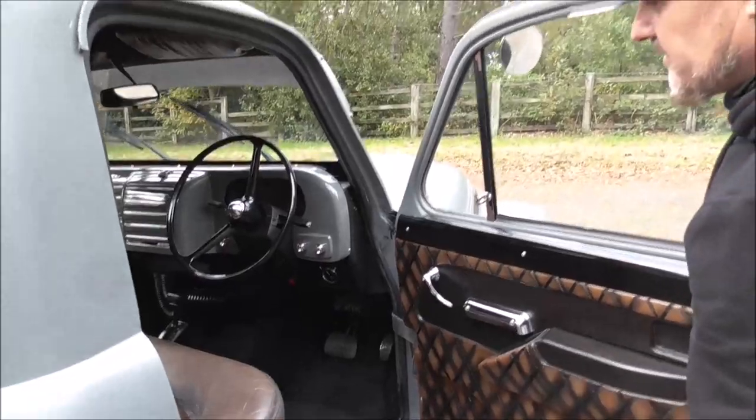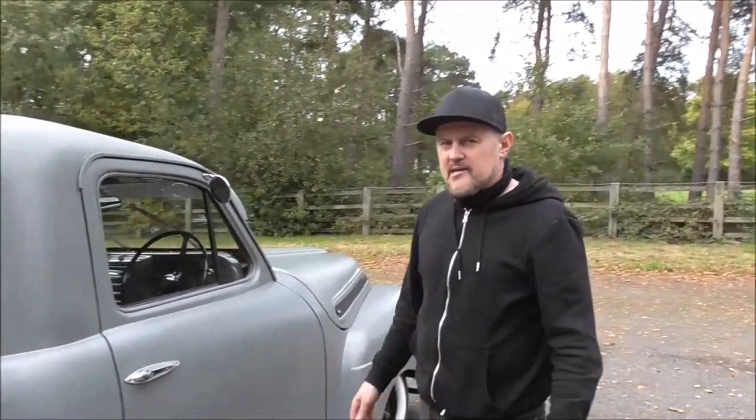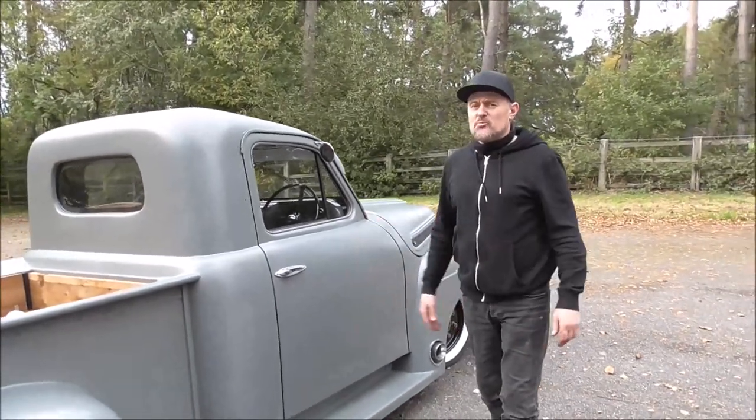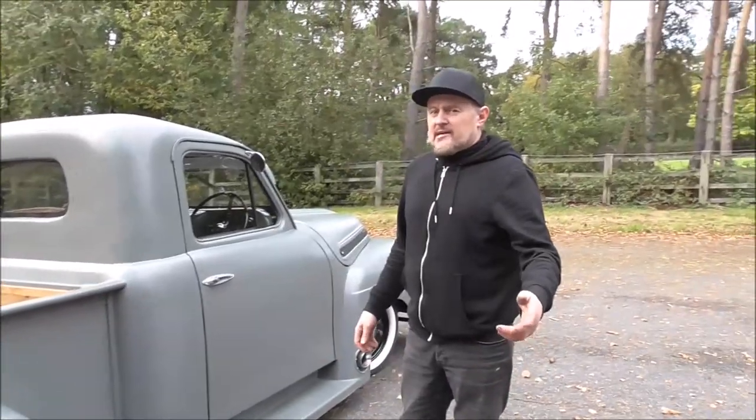And, yeah, you know what? This car has come out particularly well, and I'm quite pleased with it. And I'm sure it's going to make a really great cruiser. And all for small money really. A lot of work, but not too much money. So this is this project, finally finished.